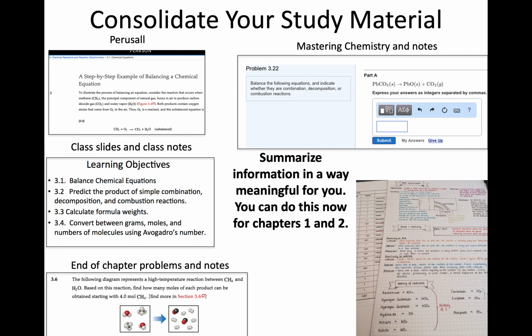Another is to consolidate your study material. We have a lot of different sources of information. It might be in perusal, it might be end of chapter problems, it might be the notes that you're taking. Consolidate that information. Bring it together in a way that is meaningful for you. This is called transforming instructional materials. When I've studied this, this is a huge thing to do. You don't want to just passively go back and say, oh yeah, we had notes on this. You want to take that and make it your own.